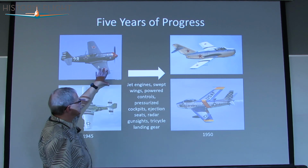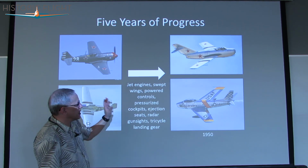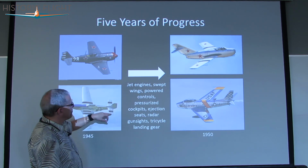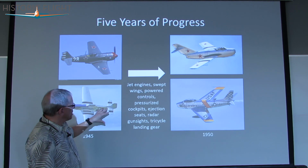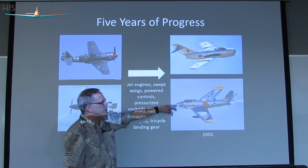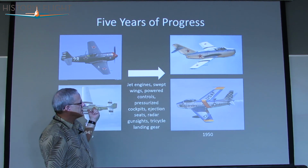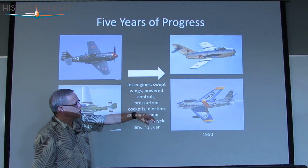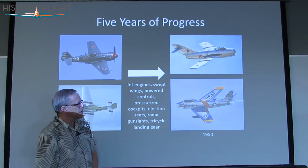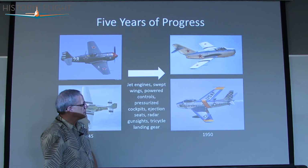We also went from straight wing aircraft to swept wing, which made a big difference in drag reduction at high speeds and allowed higher speeds. We also went from manually powered controls like you might find on a Mustang, where everything is powered by push-pull tubes or cables, to hydraulically boosted and then later fully hydraulically powered controls.